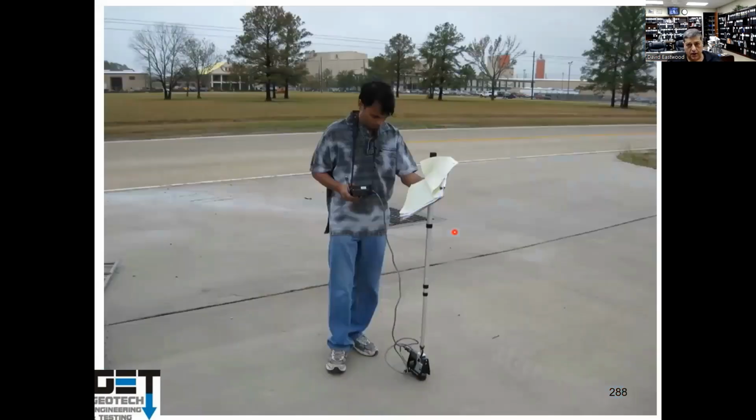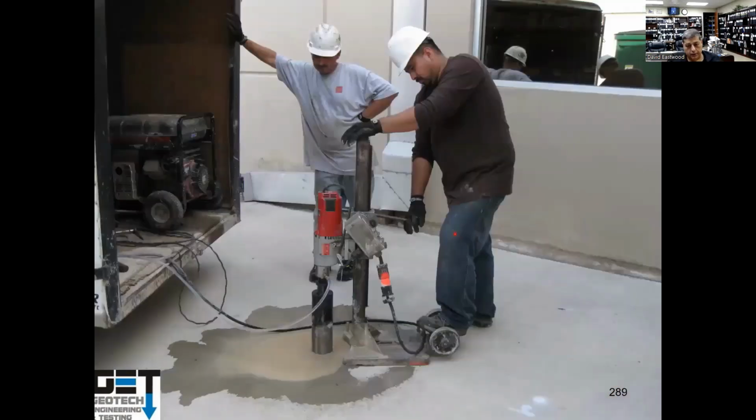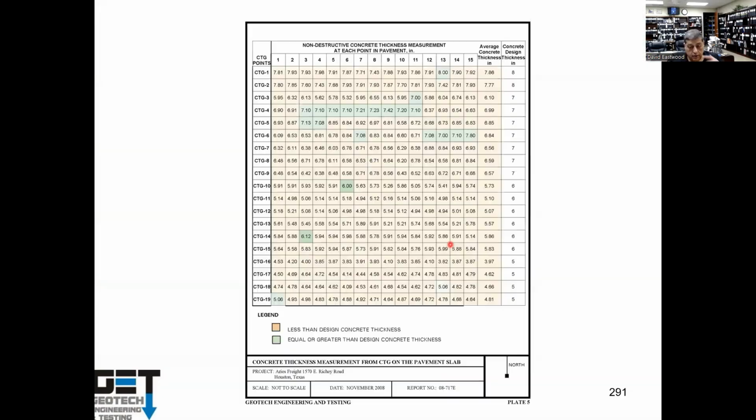The same thing, we did sonic testing out in the parking lot. Core the concrete, calibrate it with the machine. And here's the concrete, supposed to be 6 inches. It's 5.2, 6.1, 6.89, which if you compare it to ACI 117, does not meet the thickness requirements. So you can use non-destructive testing to estimate thickness as long as you calibrate everything.